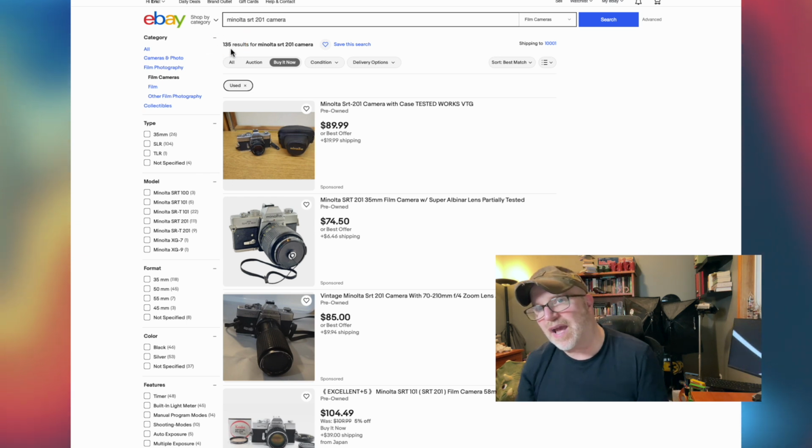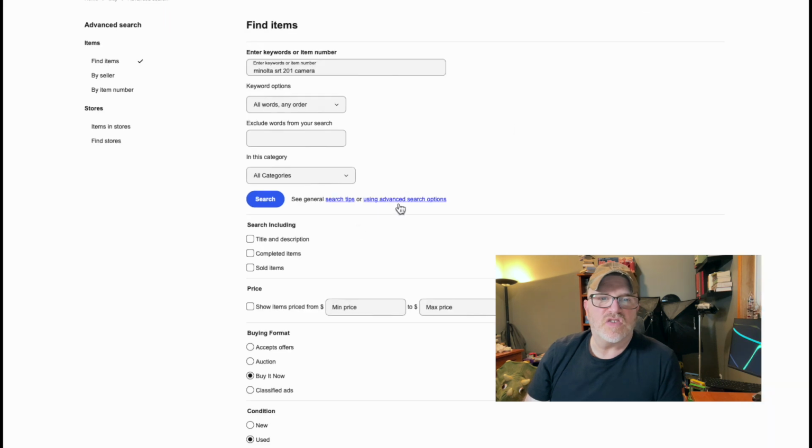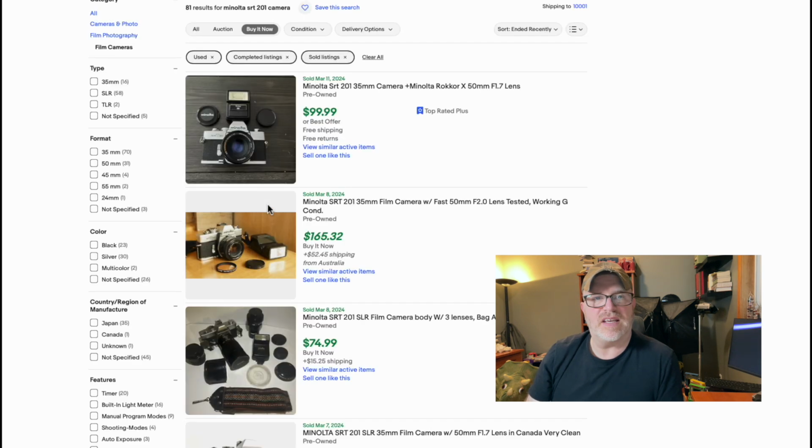But what I want to do now is I want to go to advanced, then check on sold, not just completed. Completed will give you items that have sold and items that expired and did not sell. So you want to click on sold. Again, make sure it's buy it now and used, and now click search. And I can see now that 81 of these cameras have sold. And this is over the last 90 days. So these search results are for 90 days. If you want results going back further than 90 days, you have to go to Terapeak on eBay.